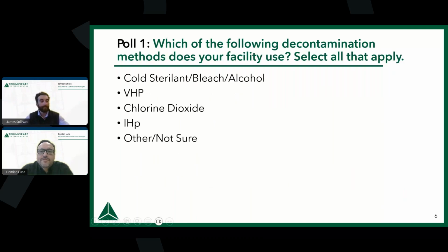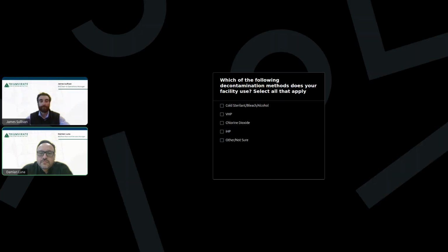Awesome. So thanks, Damien. Right now we're going to do our first poll. We did a quick overview of these decontamination methods, but now we're going to ask you which of the following decontamination methods your facility uses. Please feel free to select all that apply. Just opening the poll to get some answers in. The options are cold sterilant, bleach, and alcohol, VHP, chlorine dioxide, IHP, and other, or you're not sure.